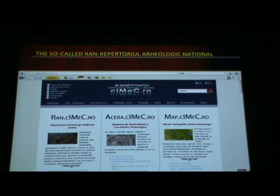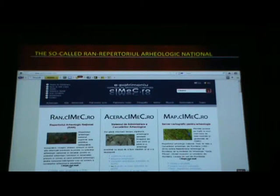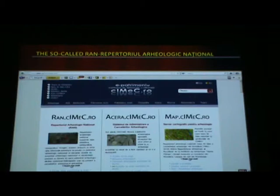We have today to use for archaeology two big databases. The first is HMEG.ro, which is called in Romania Repertoriu Arheologic Național, a national archaeological repository, and another database called Cartographic Server for Archaeology. These databases have some problems because they are so-called digital databases, but you all know cartography and you are specialized in digital cartography. These are not digital data because all the settlements are marked only with a point, but there are no exact references regarding the coordinates or the exact location of each and every site.